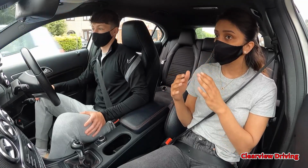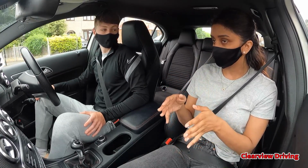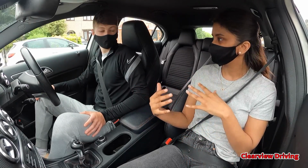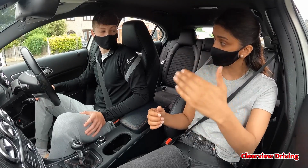Yeah, and lastly, when we go in, it is really important that you speed up. So on this roundabout, when you normally move off, you move off in first gear and you get to about 10-12 and you change. We're not going to change at 10-12. We're going to change later.